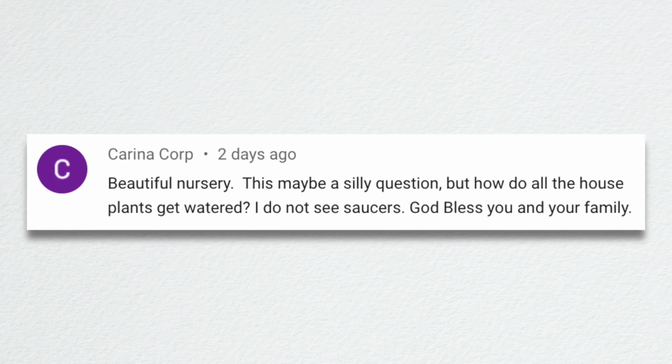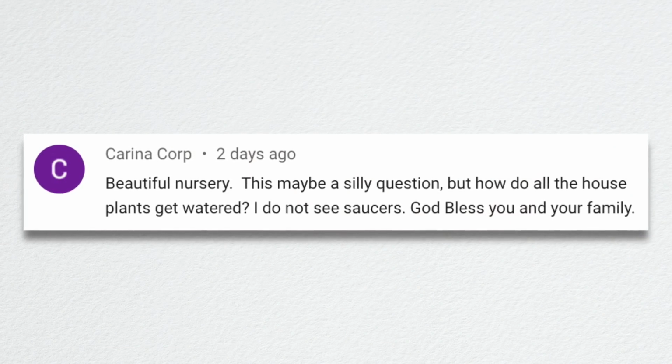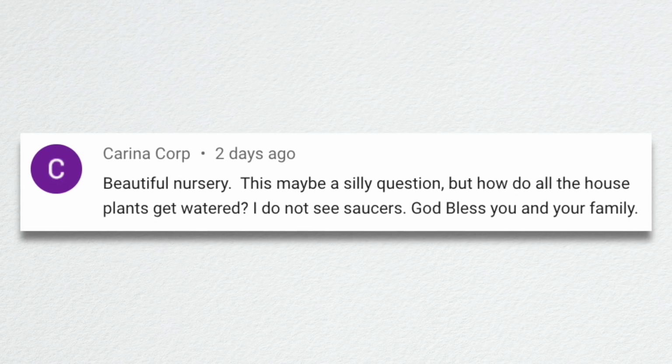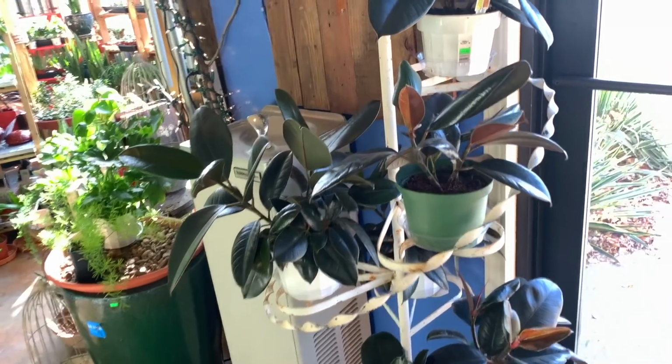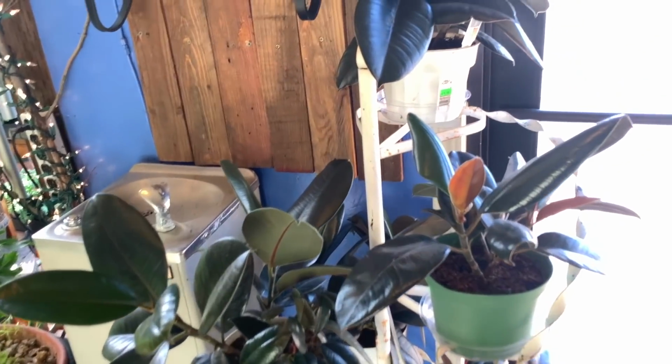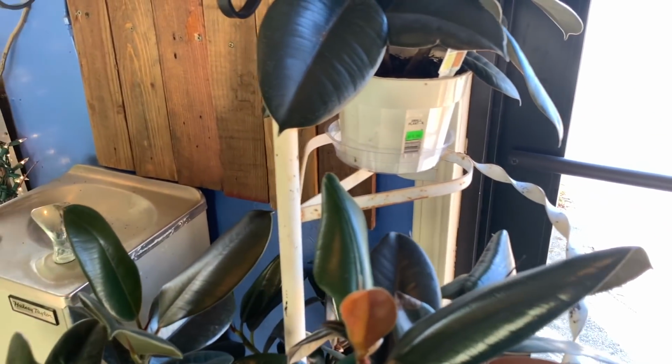Karina said, this may be a silly question, but how do all the houseplants get watered? I don't see saucers. There are saucers under everything, I think. Most of them are clear, so they're hard to see. If they have a big bunch of little ferns or something, I'll put them in a giant saucer so they can just water everything and the floor is protected.